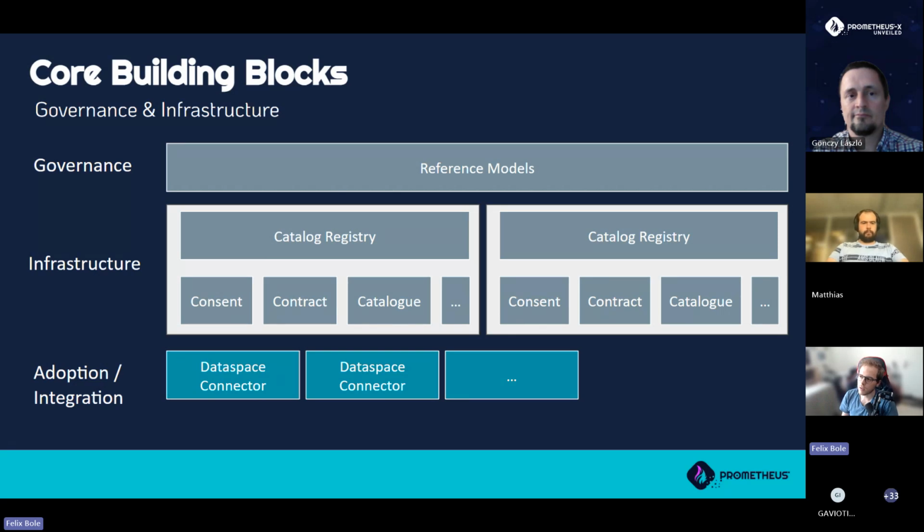And the catalog registry is essentially an instance of these reference models that are tailored for a specific data space. This is why there are two blocks of the same components here, because we can have several data spaces that base themselves on the same reference models, but with a catalog registry that is tailored for that data space. And directly under that, you have the three building blocks: consent, contract, and catalog. But this can be any n amount of instances of consent, contract, and catalog within a single data space.